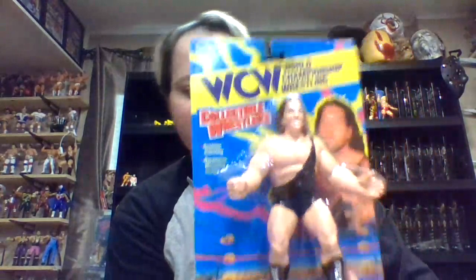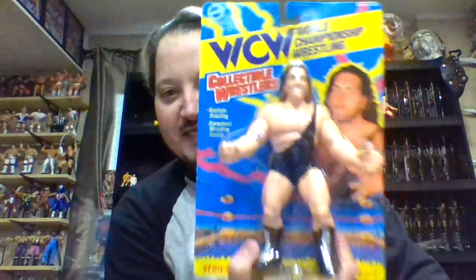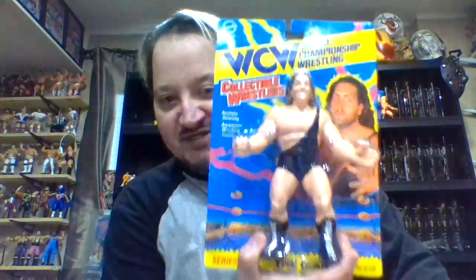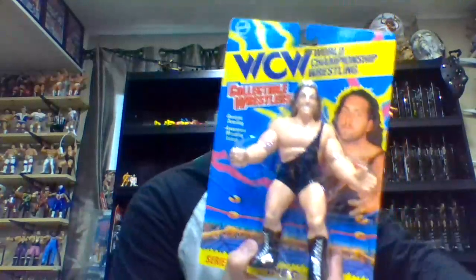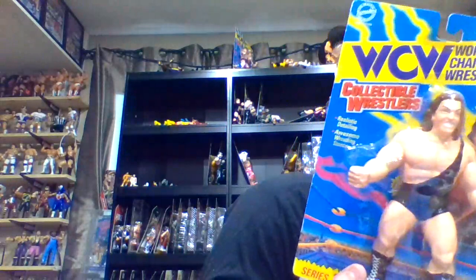So, as an example, this one I believe is Series 3, the Giant. So, you get the Giant as a Series 3 release. Something I didn't even realize until maybe a year ago or so: apparently, you have to be clean shaven in order to be considered a good guy, or you have to have facial hair in order to be considered a bad guy.